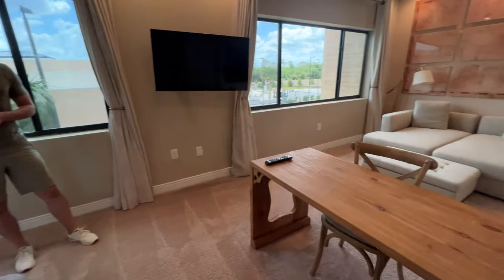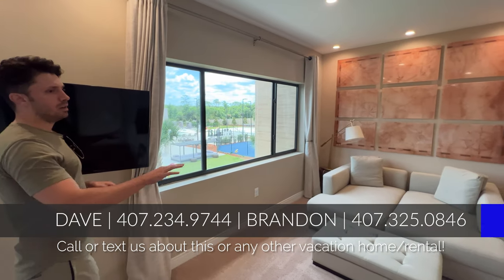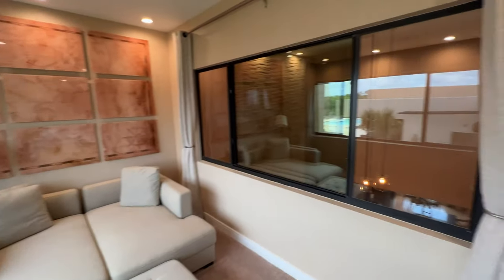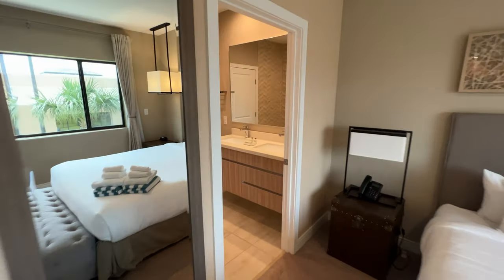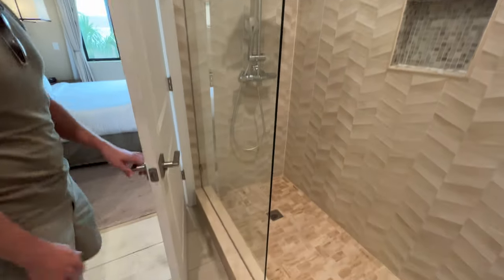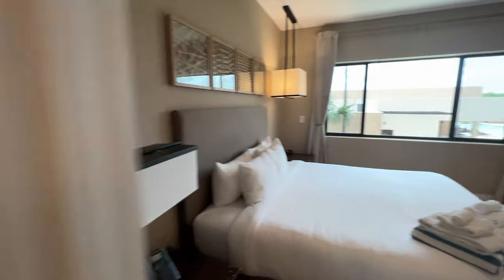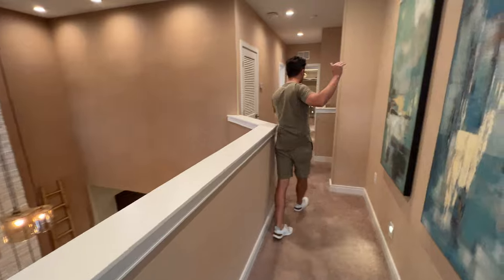So this is the other basically master setup. You've got a little sitting area here and then you've got the view down into the living room, which is pretty sweet. And again, the bathroom right in there. And I believe that one's got the tub in it. It does not, but you can basically make this a tub if you like just a little bit of water down there. You got about 3 inches. So like I said, it's got the dual master setup basically right on top of each other, downstairs, upstairs.